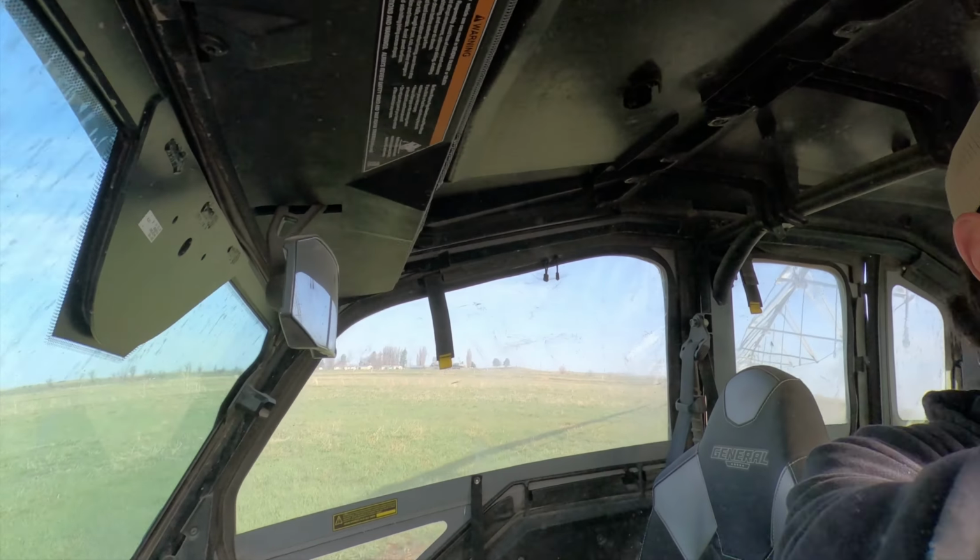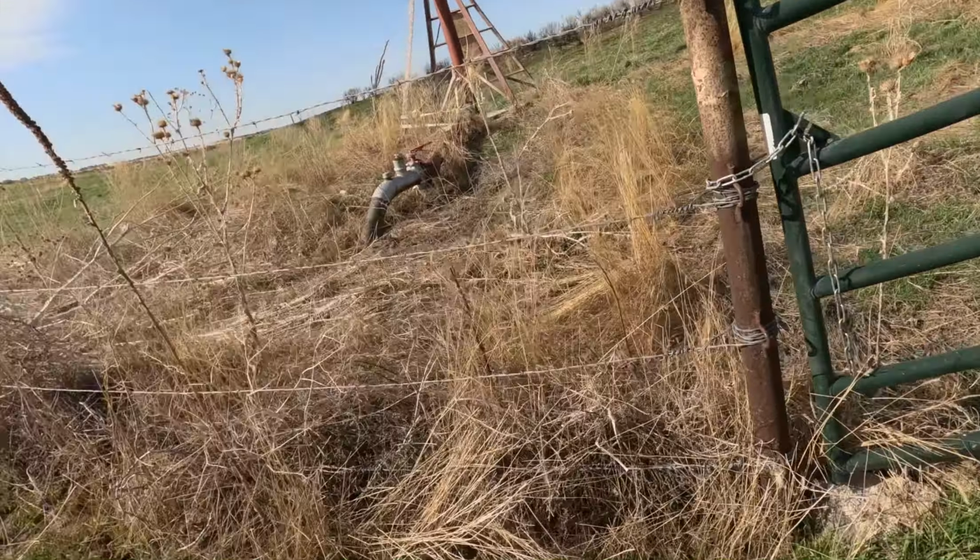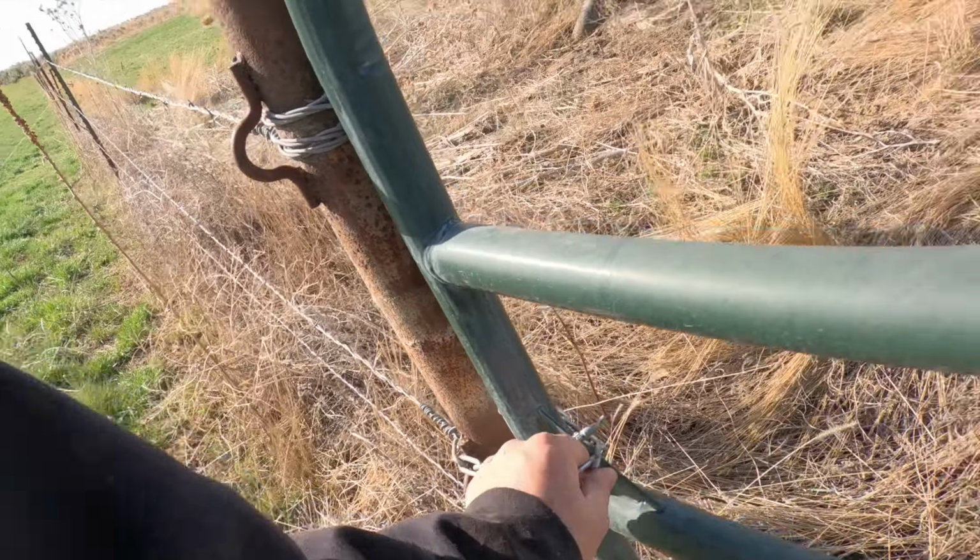Now we got to go to the next pivot point and start the pivot. So I guess you guys could come along for the ride, but instead we'll just warp there. Okay, now we're at the next pivot. So we're up here at the pivot point. Luckily this wire is not hot yet.